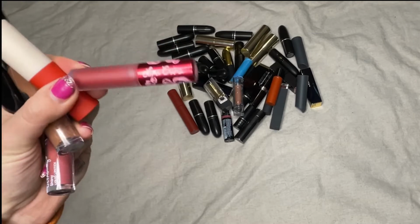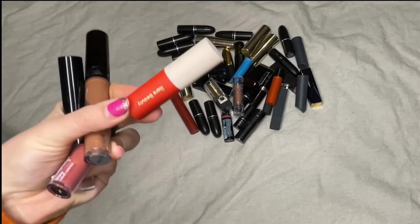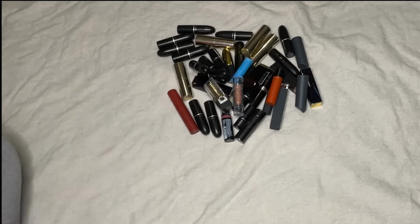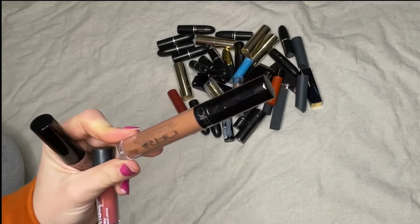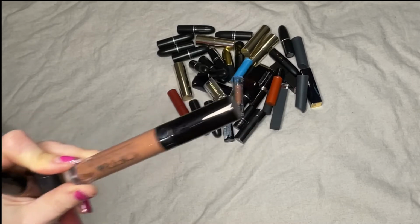We have a little sample Lime Crime product. I'm not a big fan of the brand, so I'm gonna pass on that one. My newer one from Rare Beauty, it just wasn't the right shade for me. It's too orangey red. A liquid lipstick from Ofra that I never wear, and it looks like it has already dried out. This one is Verona.